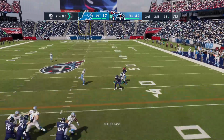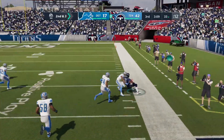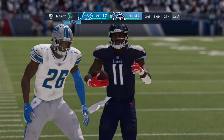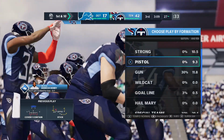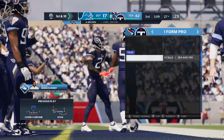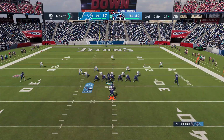From the gun, here's Tannehill. It's complete to Brown, right side. And he is finally out of bounds, but not before taking it down inside the 30. A big change in field position there. That's 40 yards on the catch and run. The dynamic duo is doing damage in this one, and they've certainly been on point throughout. And they hook up again for another big play.